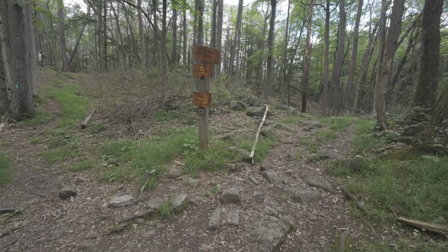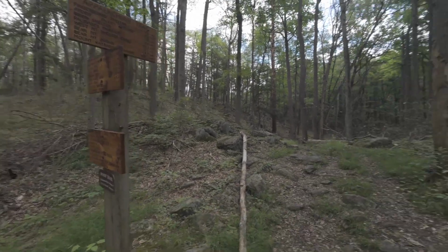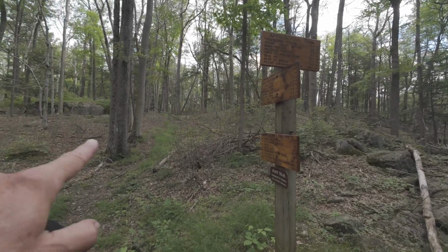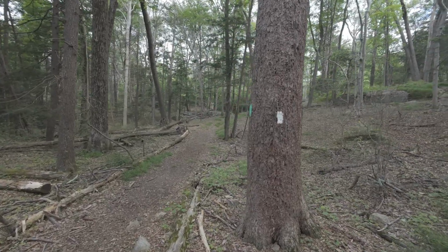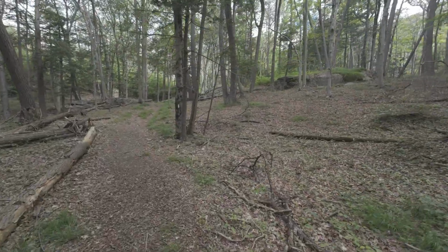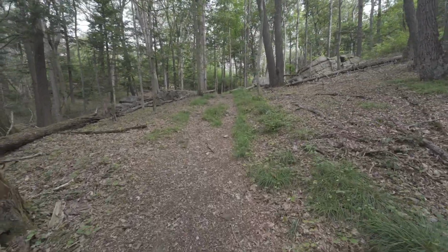We're at a major intersection here. I didn't realize it. Here's the Appalachian Trail. It goes that way. And then there's the New York Long Path, which is the way we just came from. And that New York Long Path continues that way. But we're going back this way. And it looks like now we've got white rectangle trail markers. So we'll follow these. Alright, I think we've got about 4.5 miles in.